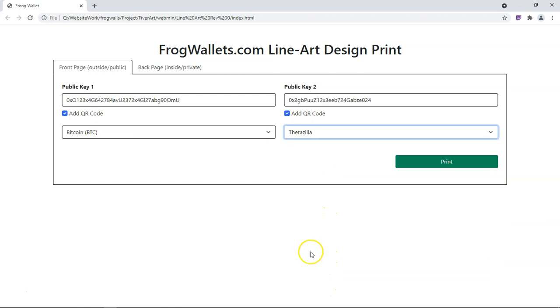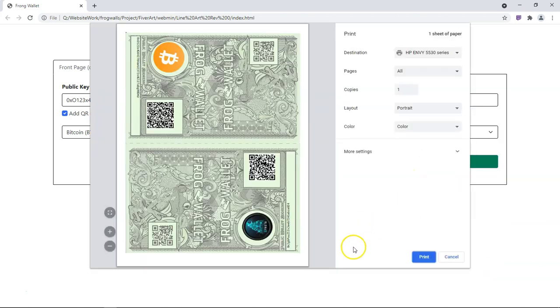Disconnect from the internet, print your information, and reconnect to the internet. You can print two wallets with the same information, a backup of a backup, or you can print two different wallets on the same sheet of paper.